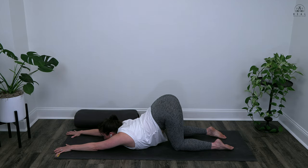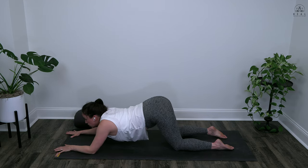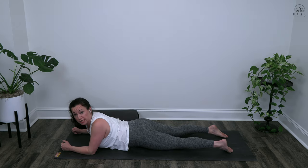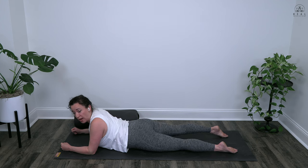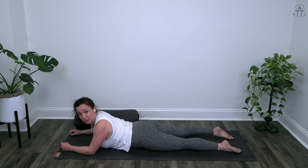Take a deep inhale in and exhaling out. One more time, nice deep inhale in and exhaling out. Now slowly crawl yourself downward onto your belly. Now, if your bolster was there, just move your bolster out of your way and gently rest yourself down onto your floor, onto your belly.